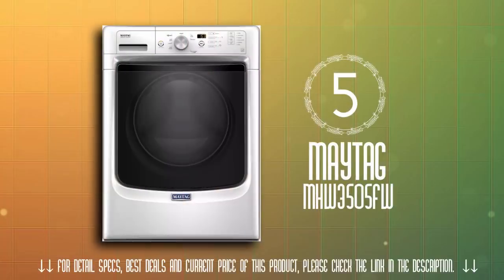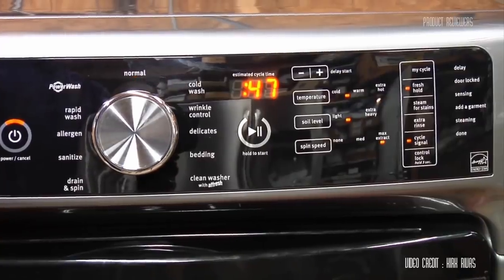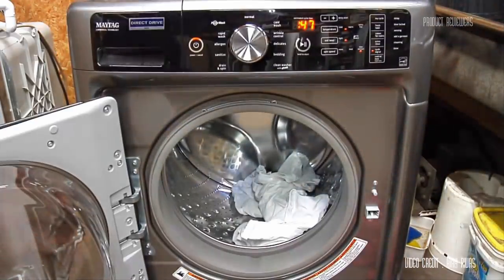In number 5, we have the Maytag's MHW3505FW, front load washer with steam. This 4.5 cubic feet front load washer has 10 wash cycles with a max time of 70 minutes on the power wash cycle and about 45 minutes for a normal cycle.